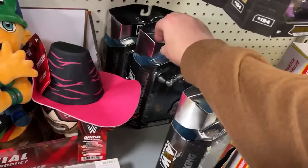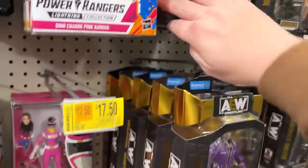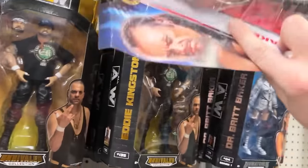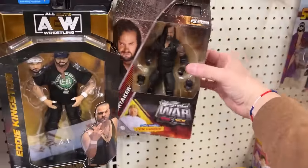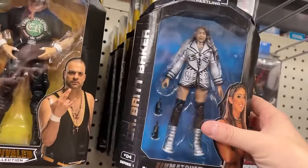There is Brody King, non-Chase, Malachi Black, and Penta Obscuro. They've had that wave here, but they are long since gone. There's another basic Undertaker. The eyes roll back. Oh, there's the Undertaker from Monday Night War. Okay. Britt Baker. I don't know about the face sculpt on that one.